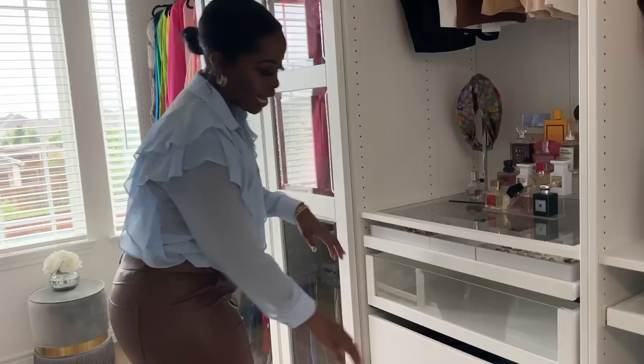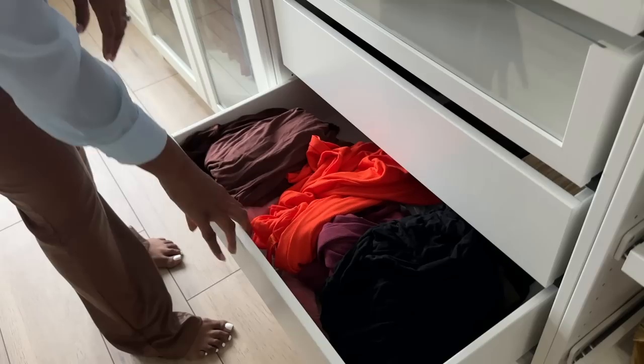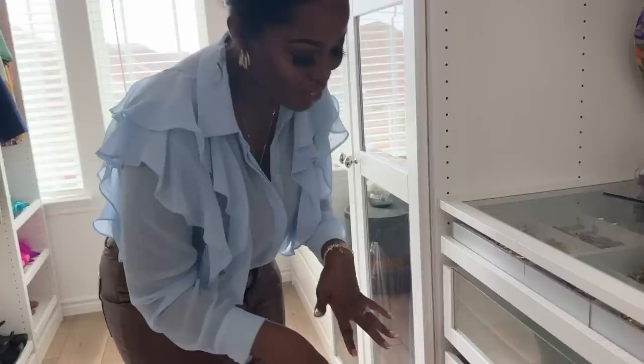And then down here, I think I have pajamas in this area. My Skims dresses are in here, but I realized later that the organizer did not fold these, and it took her 8 hours, but she didn't fold these, but these are all my Skims dresses.